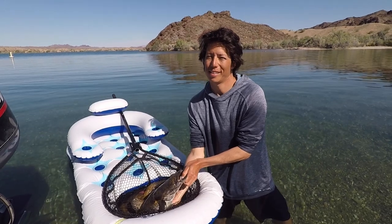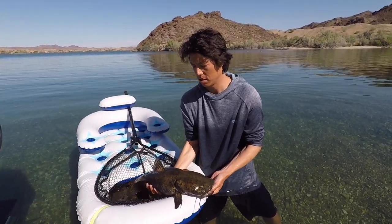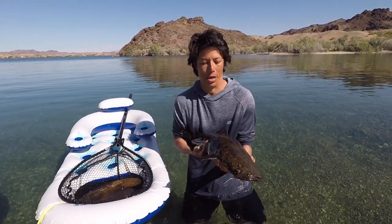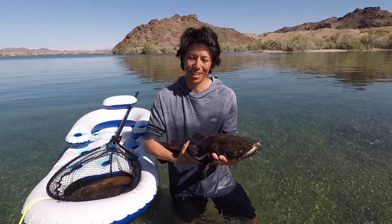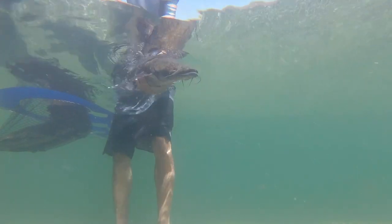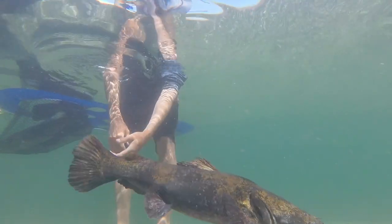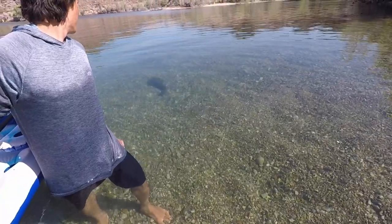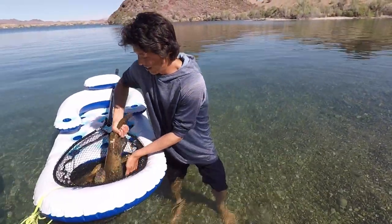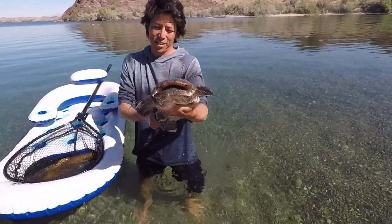So I'm gonna keep one, and it's in the live well. It's the smaller of all of these, but I'll slowly kind of release these out. This one's about 8 pounds. Another 6-pounder.